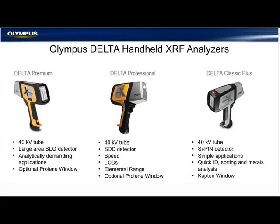If you have a need for more horsepower, such that you want to sort more aluminums, the Delta Professional is a fantastic step up. What the Delta Professional does is it has the ability over and above the Delta Classic for measuring light elements such as magnesium, aluminum, silicon, phosphor. This opens the door for increased analysis of aluminum alloys.